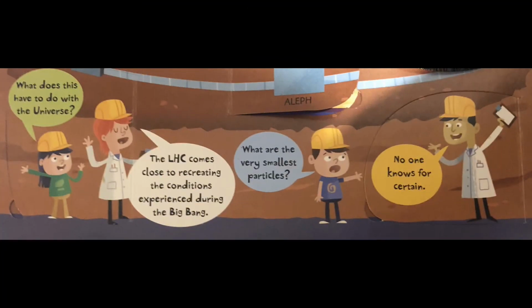What does this have to do with the universe? The LHC comes close to recreating conditions experienced during the Big Bang.